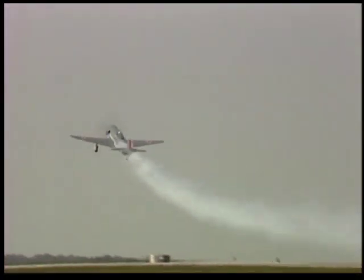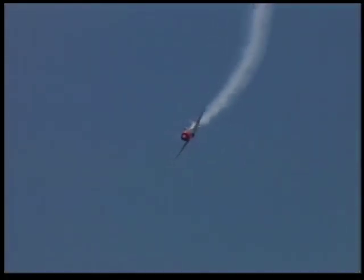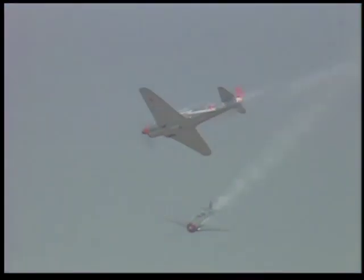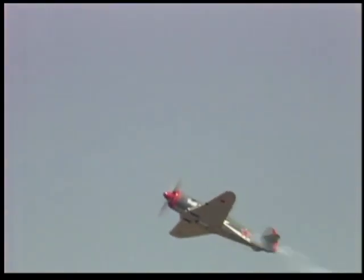My name is Dan McHugh. I own a Russian Yak-11. Pulls back on the stick and rolls the airplane right around with the gear extended. How about that? The aircraft will fly a red line up to about 466 miles per hour. The airplane is very strong. It's plus 8 Gs, minus 4 Gs. You really cannot hurt this airplane.